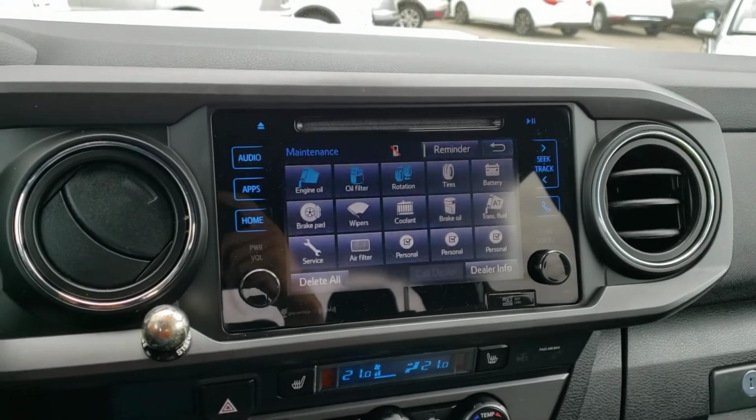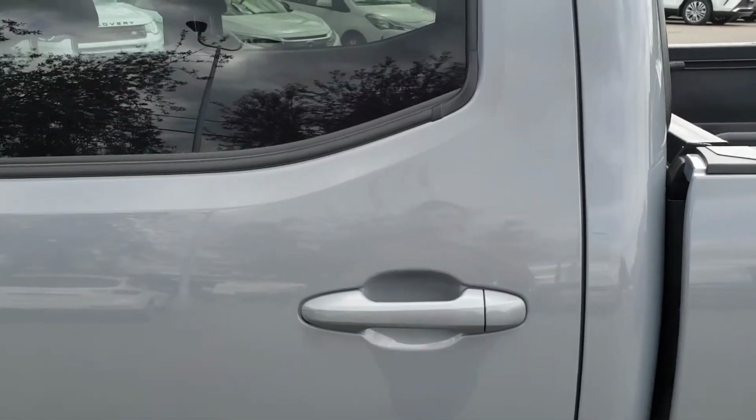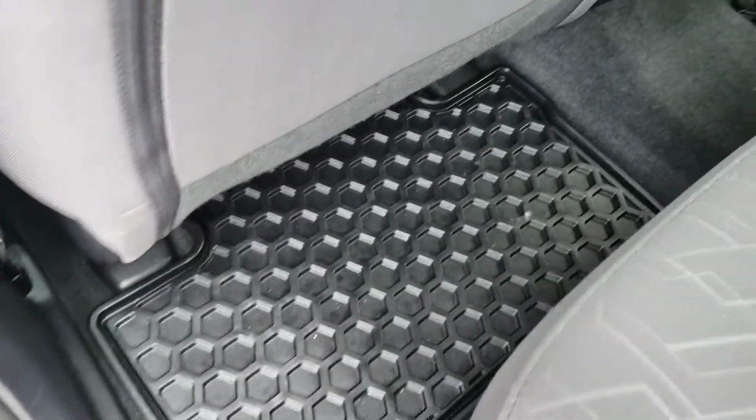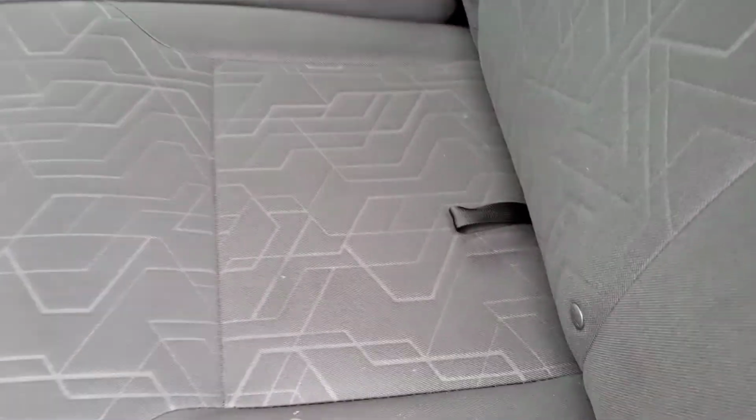Let's go ahead and hop in back and take a look at some of the features in the rear of this vehicle. In the rear of this vehicle, you'll find more of that same great fabric seating that extends across the rear bench seat. Back here, you'll also find the same great all-weather mats, as well as a handy storage pocket in the back of the passenger side seat, as well as a couple of cup holders for your rear passengers. These rear seats also do fold in a 60-40 split.